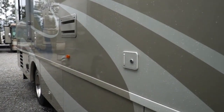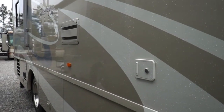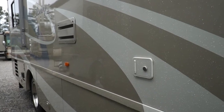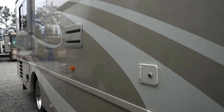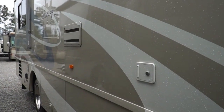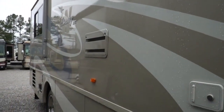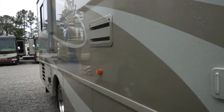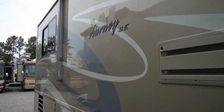Now guys, let me go and get this out of the way. This is a very common problem in these mid-2000s Freightliners. The CPU goes bad, the owner has to replace the CPU, and it zeroes out the odometer. This was traded in on a new motorhome. According to the dealer I bought it from, I buy all their used trade-ins, or I get first shot at them, let's just say that.